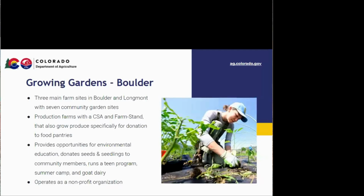But in Boulder, Growing Gardens manages 3 main farm sites. 2 are in Longmont, technically, and then 1 is in Boulder proper, and that's their main site where their offices and everything are. And they also offer 7 community garden sites throughout the county. And these are production farms. So they sell at a weekly farm stand as well as offer CSA membership.